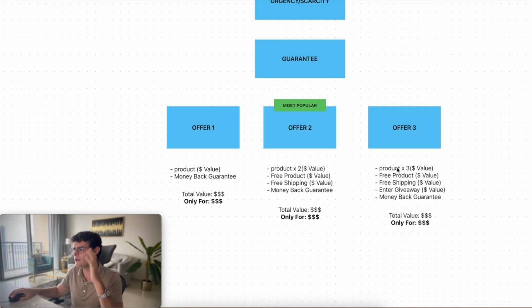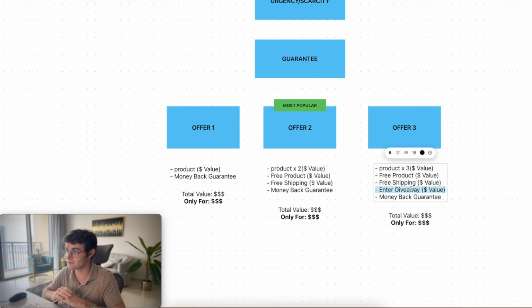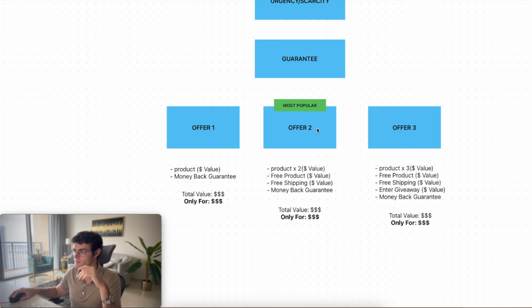And then over here, this is where we do like 3 products, free shipping, free product once again, free shipping once again, and then maybe if you want to add something else, like enter a free giveaway or get a free ebook or whatever you want, it's fine. But we want to push people to buy this product, although some people will also buy this product.